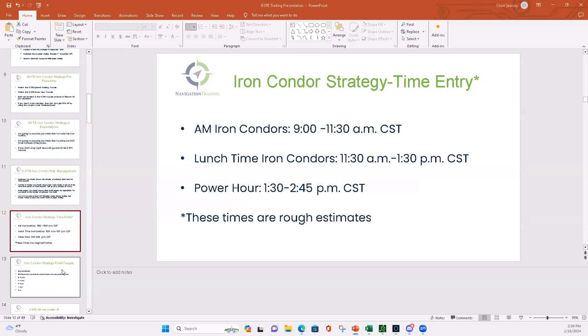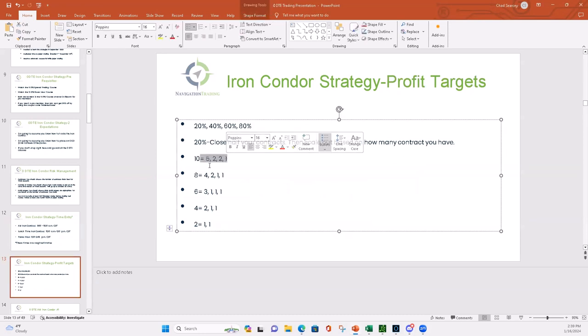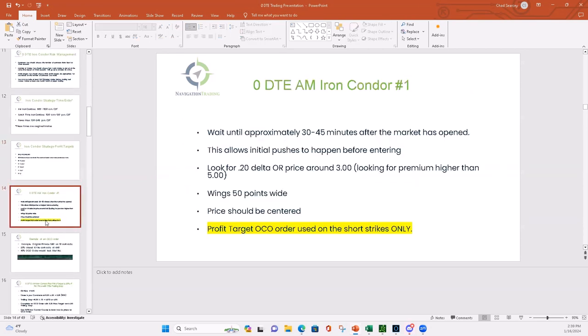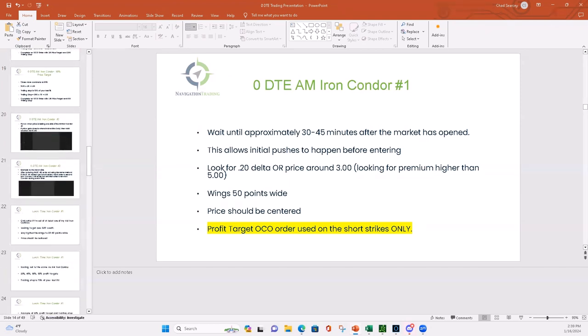I give you how I scale out in here, like if I have 10, I typically do 5221, 3111, I mean eight. And that's what I do. And sometimes I change it. And then I walk you through, and then I wanna put in some examples and stuff. So hopefully I can do that this week.